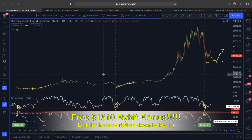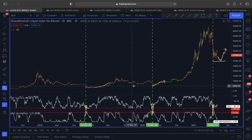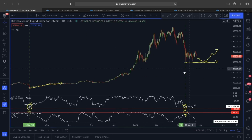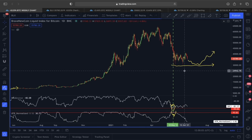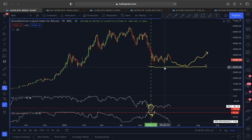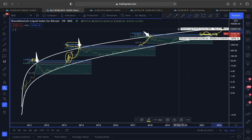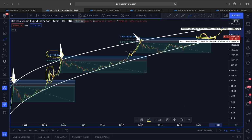And also here with the previous example, starting from 2017, 18, 2020, this indicator had also helped a lot to pinpoint some area where the market might have been bottoming in, and this area is also around $30,000. So according to these two charts, 30,000 is the strongest support that we have right now.